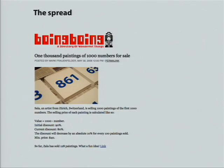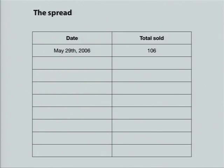And then something happened which I didn't anticipate at all. BoingBoing blogged about it. Mark Frauenfelder blogged about it at the point where I sold 128 paintings. I don't know why he did it. He will never ever answer my emails, so it will be a mystery for the rest of time. So what happened is on May 29th, I had 106 paintings sold. The next day I was up to 225, and then the next day I was up to 421. So yeah, it was probably the most amazing 48 hours I have ever gone through, because I would just reload, and every time the counter would go up.